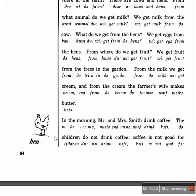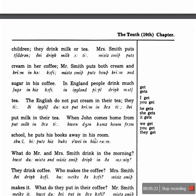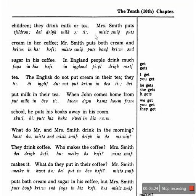That's the hen. In the morning Mr. and Mrs. Smith drink coffee. The children do not drink coffee. Coffee is not good for children. They drink milk or tea. Mrs. Smith puts cream in her coffee. Mr. Smith puts both cream and sugar in his coffee.